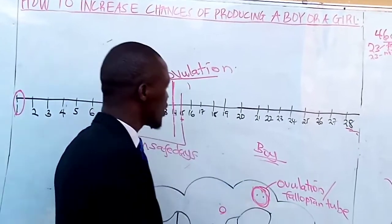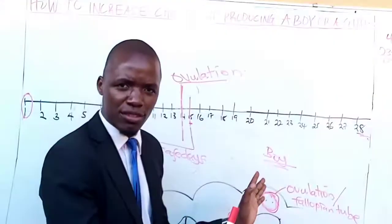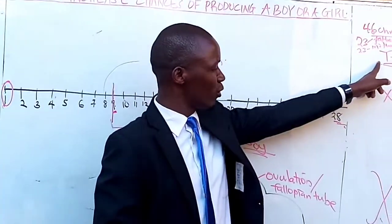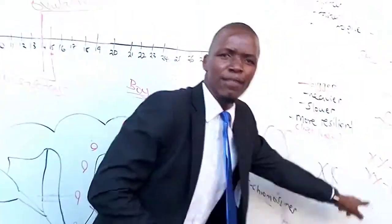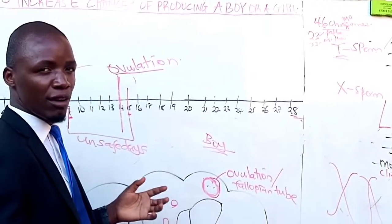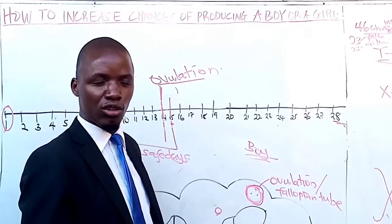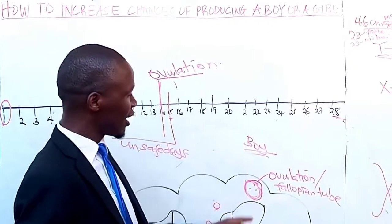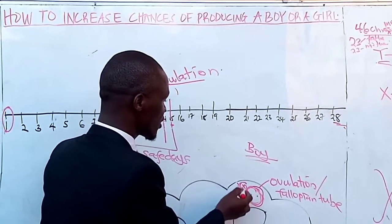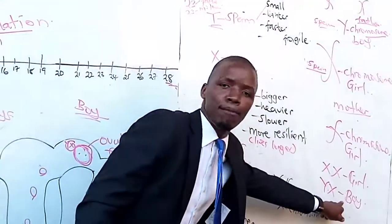So if the egg is already there waiting on the 15th day, it means that when a man releases the sperms, the sperm which has got the Y chromosome, which is responsible for producing a boy here, is going to run very fast compared to those sperms which have got X chromosome, and it is likely to find the egg before them. Therefore the sperm which has got Y chromosome will meet with the egg which is already X, and it will produce XY in the zygote, which will form a baby who is a boy.